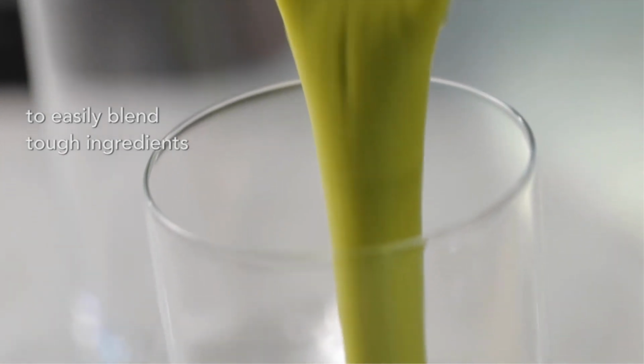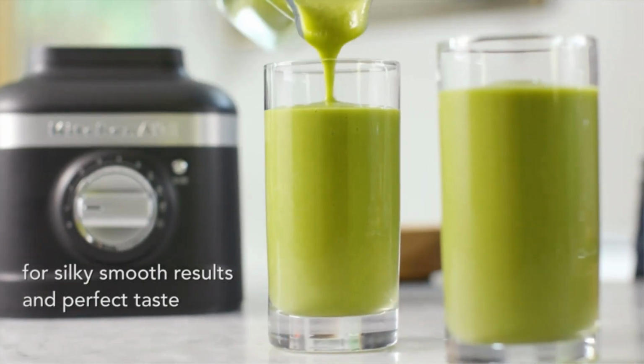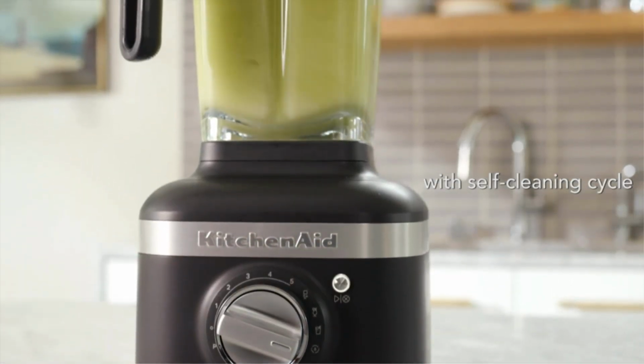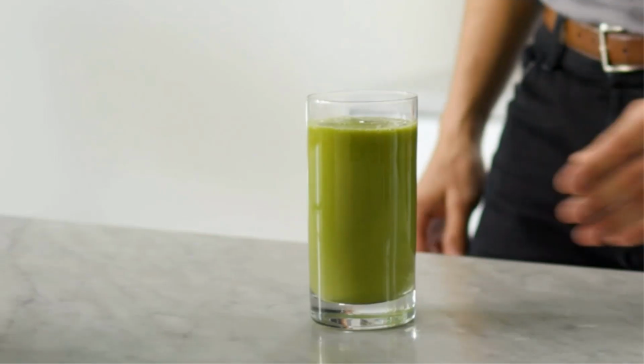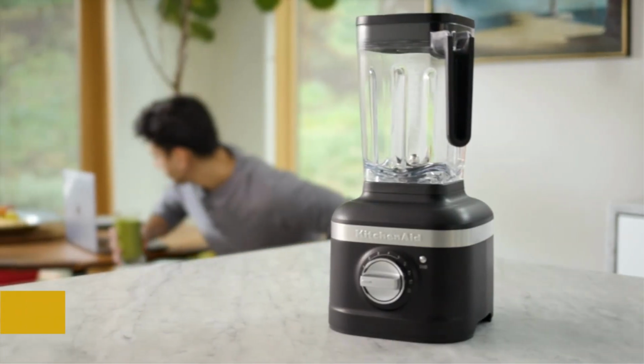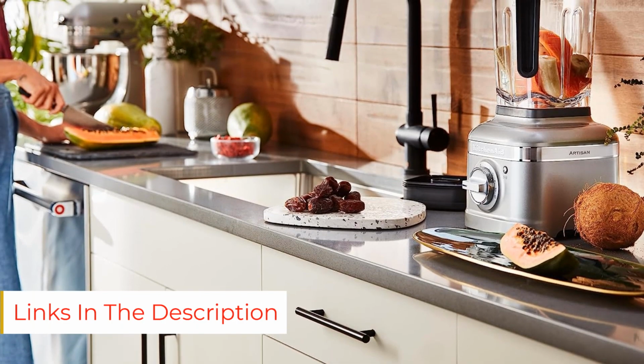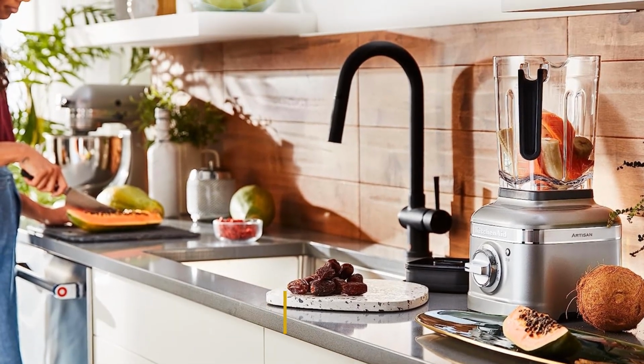Plus, a little soap and water added to the self-clean cycle makes sure no food bits are left behind in hard-to-reach spots. In our tests, we noticed that the start button is a little small and sometimes needed to be pressed several times to activate. We love its sleek design and that you can pick from a variety of fun colors.